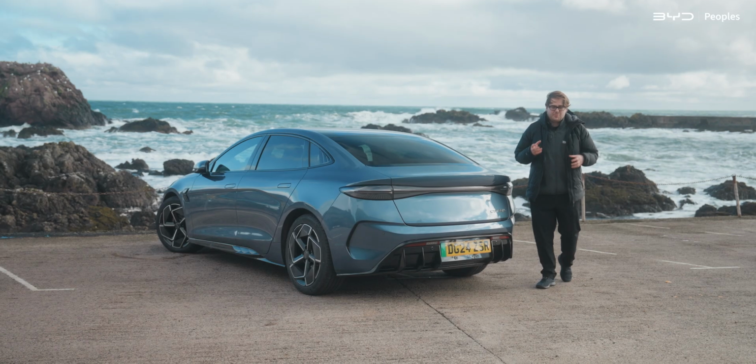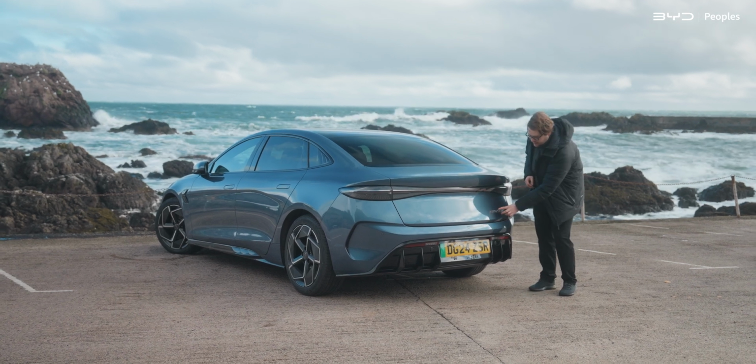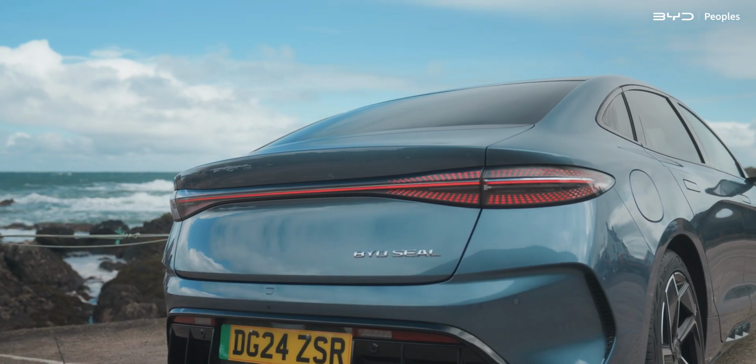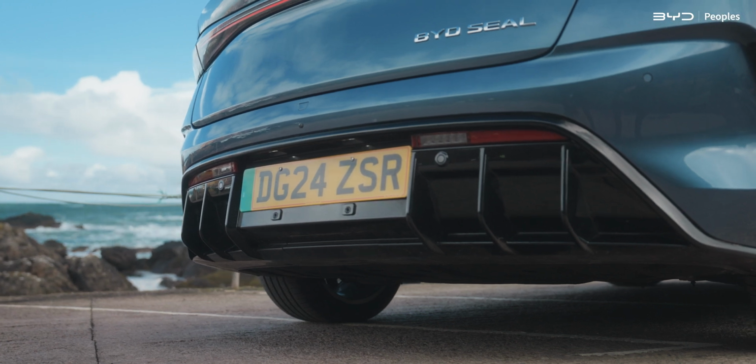The back end is pretty sleek and notably badgeless. All we've got is a simple BYD SEAL emblem down here. There's a full light bar right across the back end with the dot matrix design, which looks fantastic at night. I'm also a huge fan of the sporty rear diffuser.